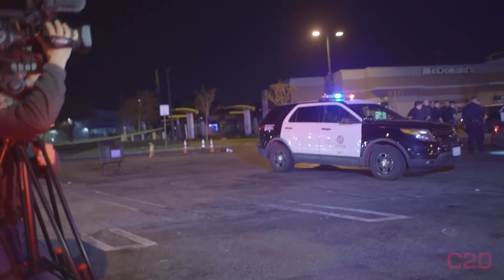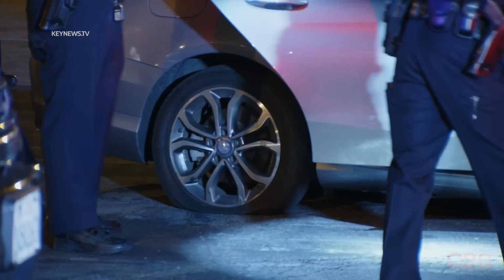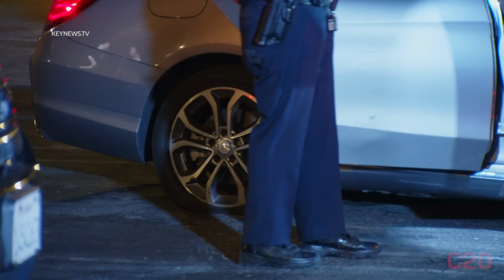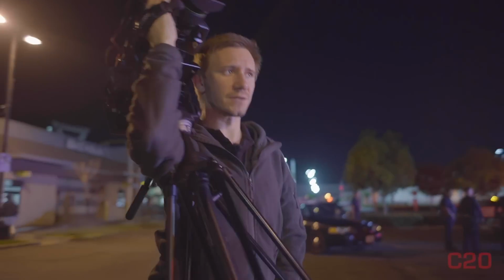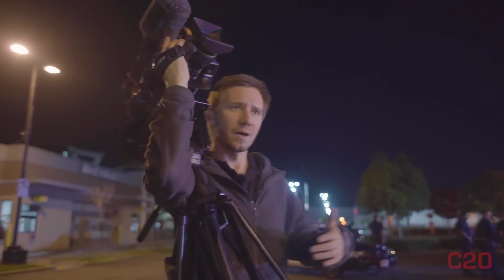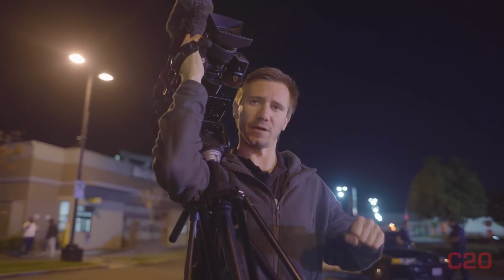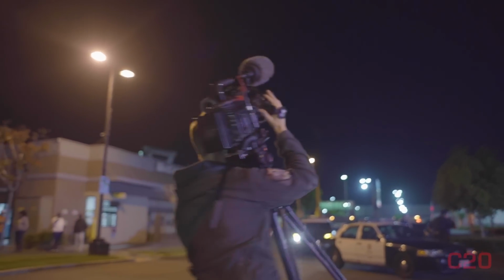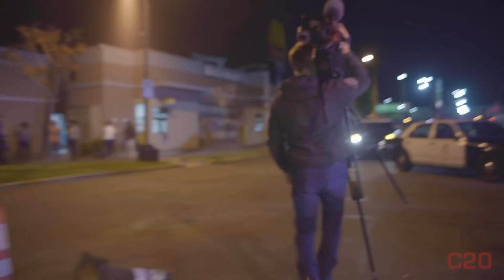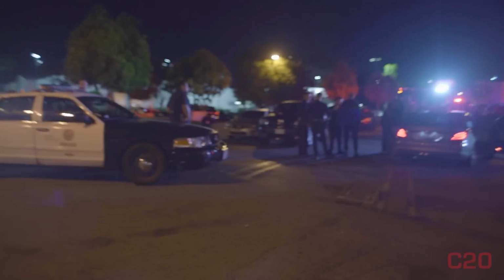Looks like they got the tire too. So the tire is flat, but we don't know right now if the tire was shot out or if they were trying to evade the shooting suspects, and then they popped the tire, like hitting a curb or something like that. So we're not sure, but we're gonna get a good look at all this, make sure we don't miss anything, and then we'll be out of here.